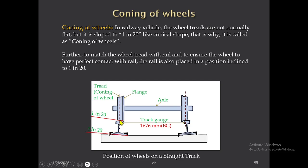When the wheels are moving on this track, since the rail also has a 1 in 20 slope, there will be perfect contact, and thereby uniform distribution of load. Point contact is avoided. This is something about the wheel set and the design of our track to match our coning of wheels.